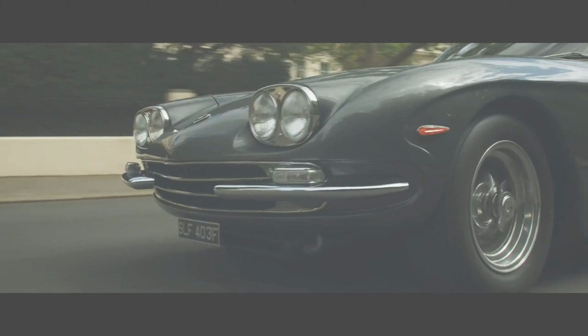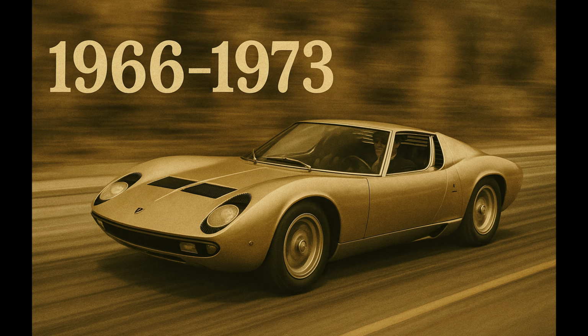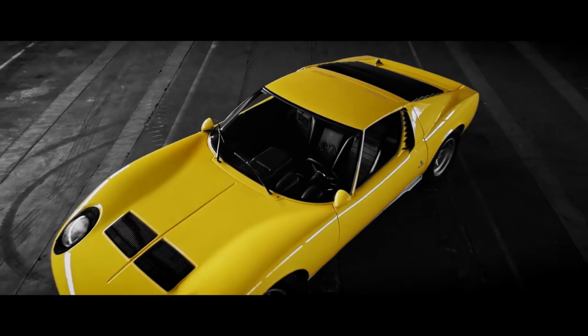3. Lamborghini Miura, 1966 to 1973. The car that changed everything. The Miura was the first mid-engine V12 production car, creating the blueprint for all modern supercars. With power starting at 350 horsepower and up to 385 horsepower in the SV, stunning Bertone styling by Marcello Gandini, and a top speed of over 280 kilometers per hour, the Miura became an instant icon. Around 764 units were built, and it remains one of the most beautiful cars ever made.